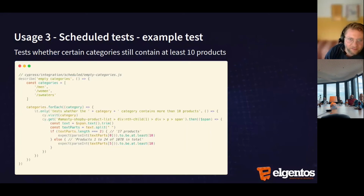So we made this test, and this test ran every 30 minutes, I think, and it would check whether we had at least 10 products in the category, and if it didn't, we knew exactly, well, within a time span of 30 minutes that it happened, and then we could ask the client, okay, what did you do in the last 30 minutes that might cause this? So in that way, we eventually found the bug, and we were able to fix it. So in this case, it's just to gather information, more data points on a certain bug.